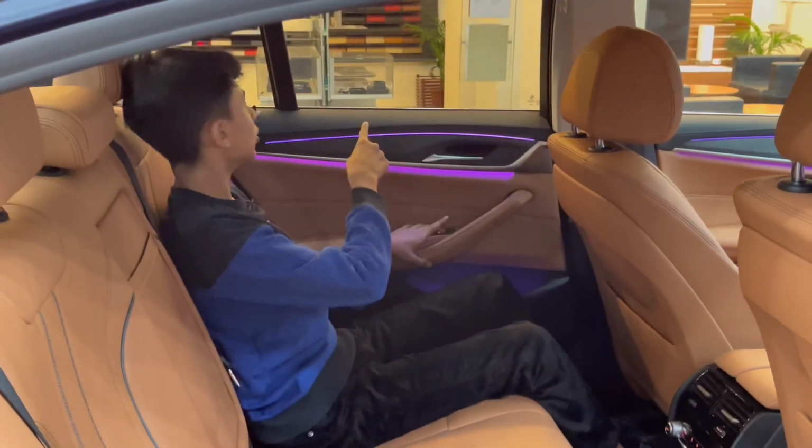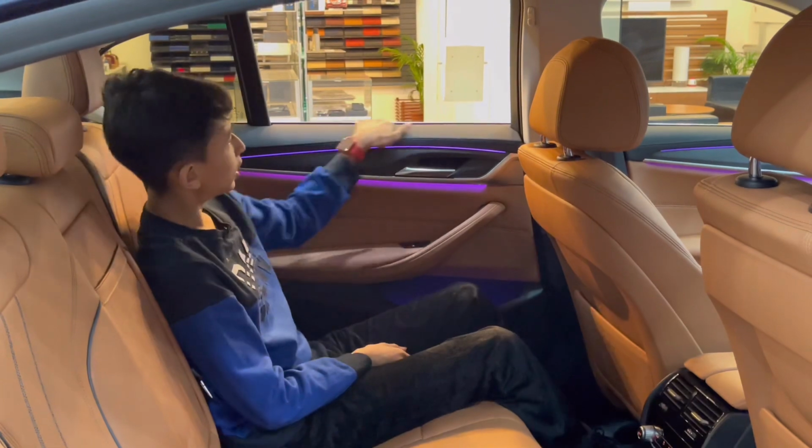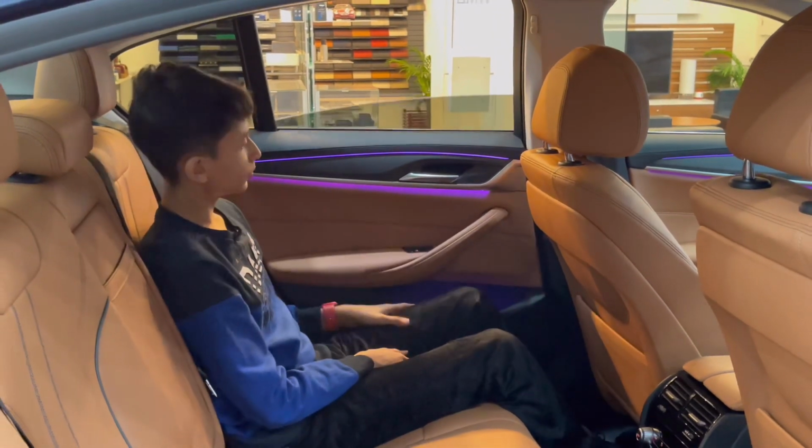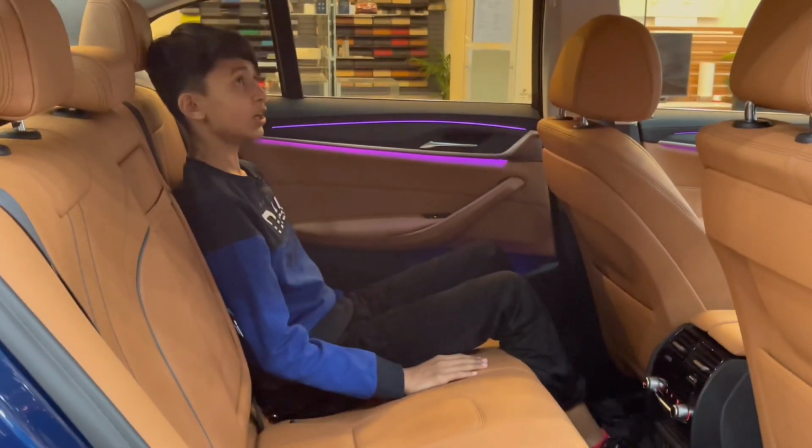The rear windows are obviously privacy glass. Opening it there, fully goes down. There, it fully comes up. And then the seats are really comfortable.